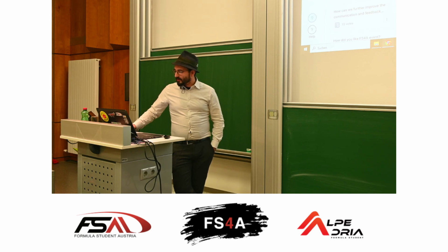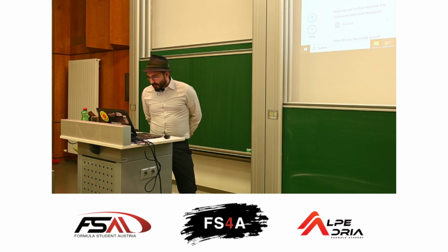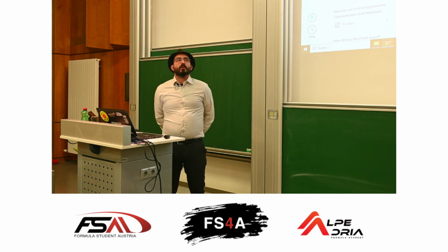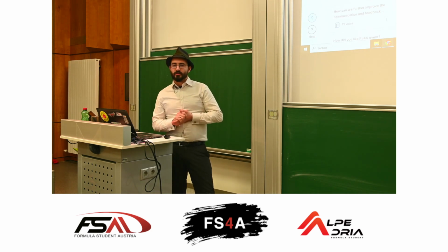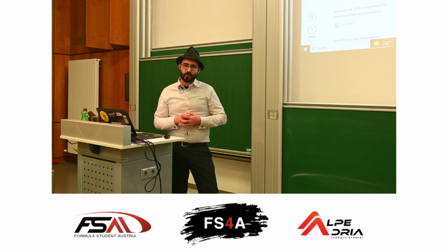So the first question we have with regards to hydrogen is: a removable tank is a massive security flaw. At some point the coupling gets damaged. A fixed tank is much safer. Is it still possible to change this rule? To be honest, no, because we are of the opinion that it is not feasible to have a hydrogen tank with hydrogen inside in the pit or even in your workshop at your university.